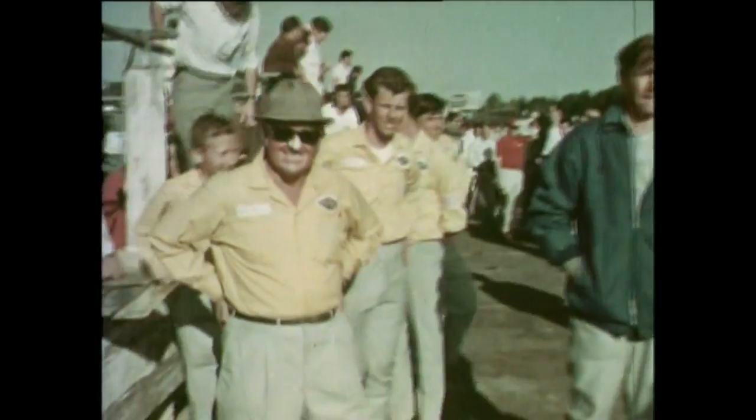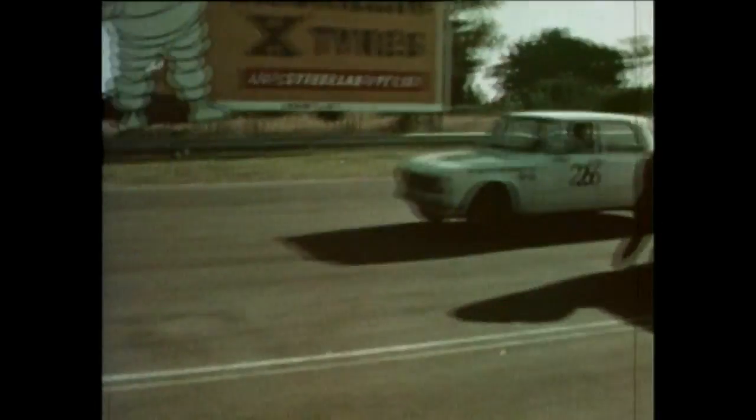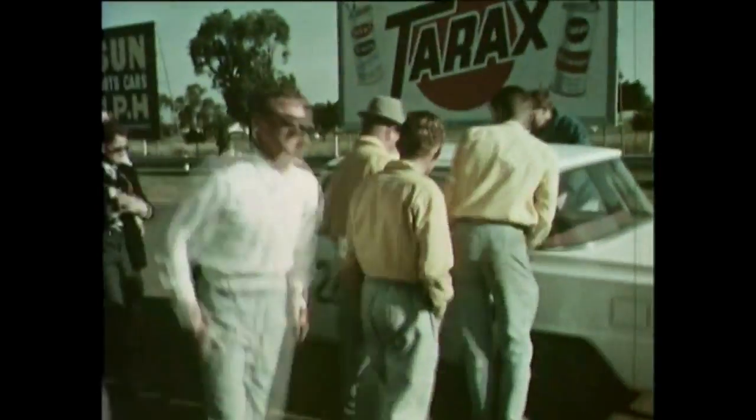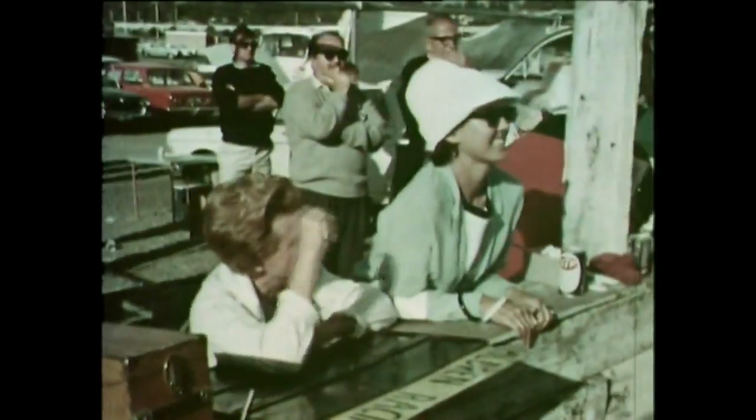Now the strain is off the Mildren pit. Alec Mildren can relax his tired muscles after 6 hours of standing on the pit apron. Gardner and Bartlett average 77 miles an hour for the 6 hours. Who said the TI wasn't a family car? Businello's Italian cheer squad at last are happy.